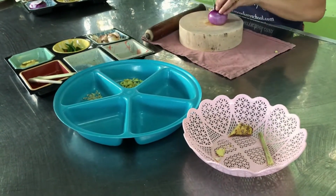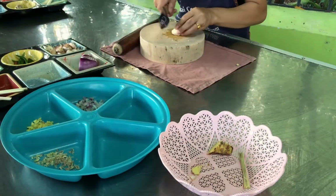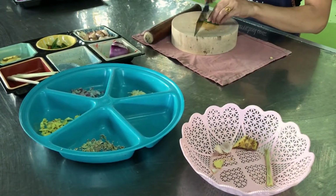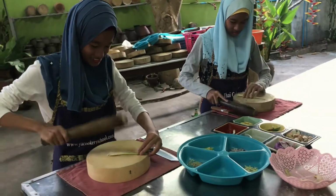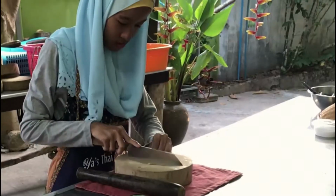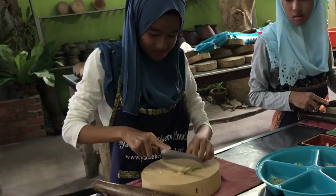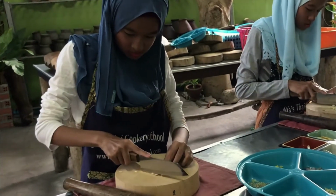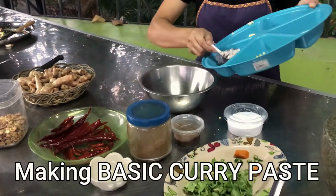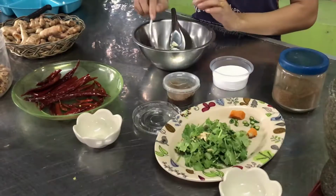Then red onion, you cut it to this, and then here garlic you cut off, and green chili. One spoon, and then lemongrass, one spoon, like this.